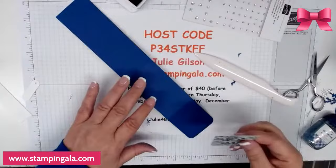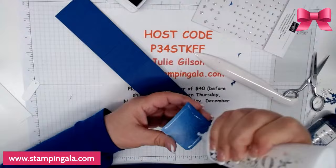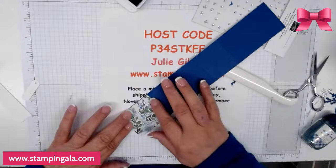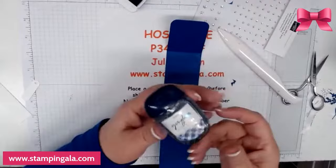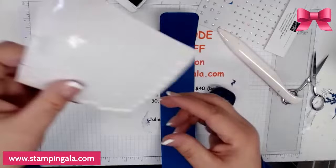All right, so then this is going to go on here. Okay, so let me put some glue on here. Okay. All right. So then I just have, I try to get, when I give it as a gift, I try to get it matching the same colors. It just looks nicer. So what I do is I'm going to put a dimensional behind the lid here, just right there.